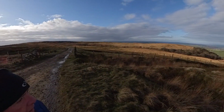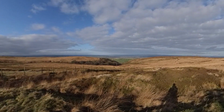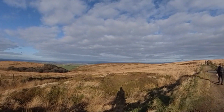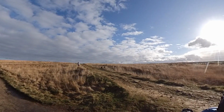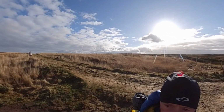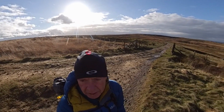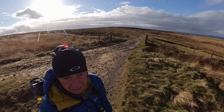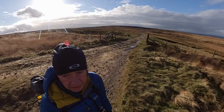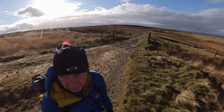Should be able to see Darwin Tower, far distance over towards Pennygent, Ingleborough, Earnsdale. Won't be able to see all of them, but we can see Pennygent pretty much on the skyline there. One of the three peaks, obviously.